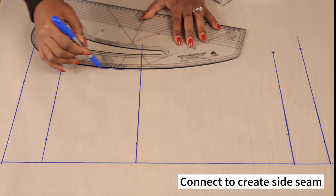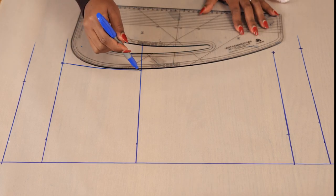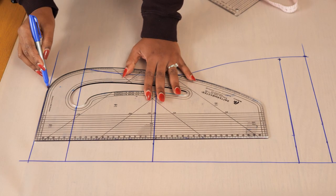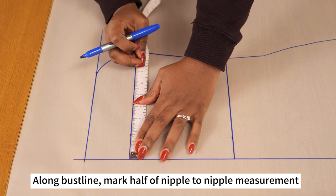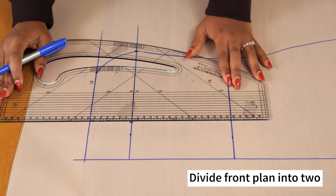These points I'm connecting together to make the side seam of the bodice. So I'm connecting the bust to the waist to the hip, and down to the hemline of the bodice. And I'm going to draw in these points connecting the bust line to the neckline. Along the bust line, I'm going to be marking half of my nipple to nipple measurement, and along that point I'm going to draw a vertical line that cuts through.